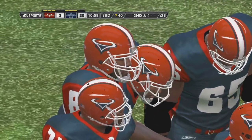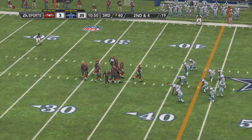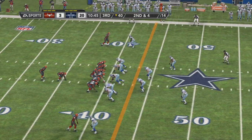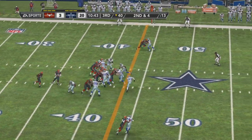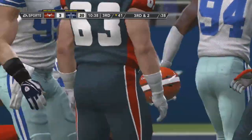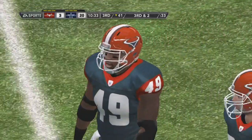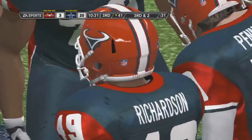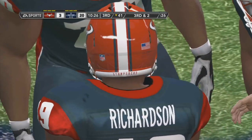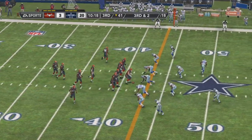So second down. The offense needs about four for the first. Third and short situation now. They'll need a couple of yards to convert.